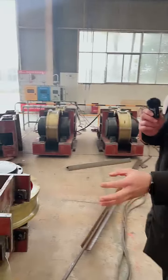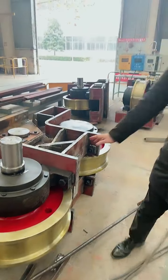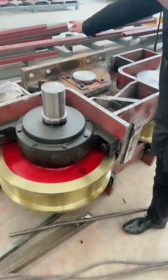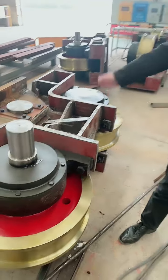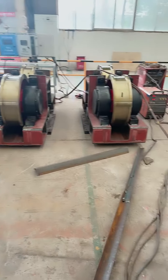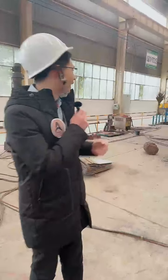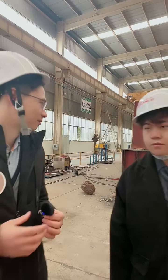Well, you can see the crane, the wheels. Now is one, two wheels, and wheel support one. So this is the two wheels set, and 1, 2, 3, 4. You can see this is the eight wheels for each side, and the crane total will be 16 wheels.